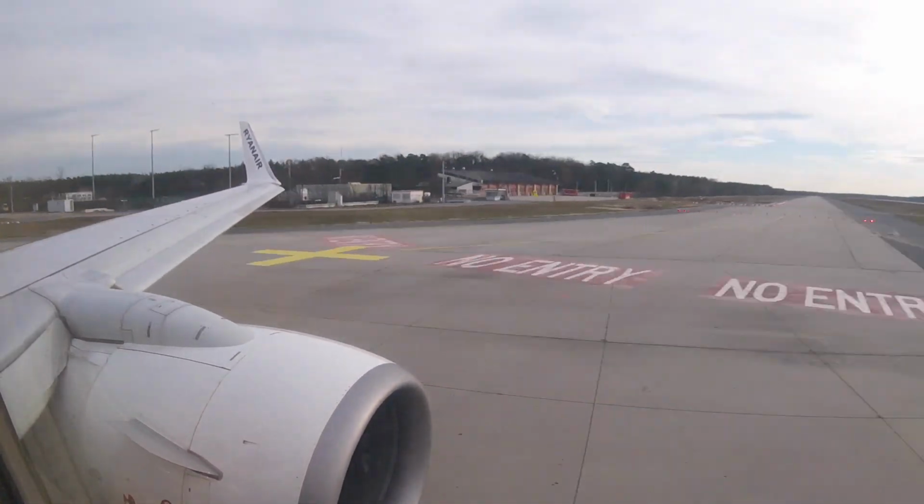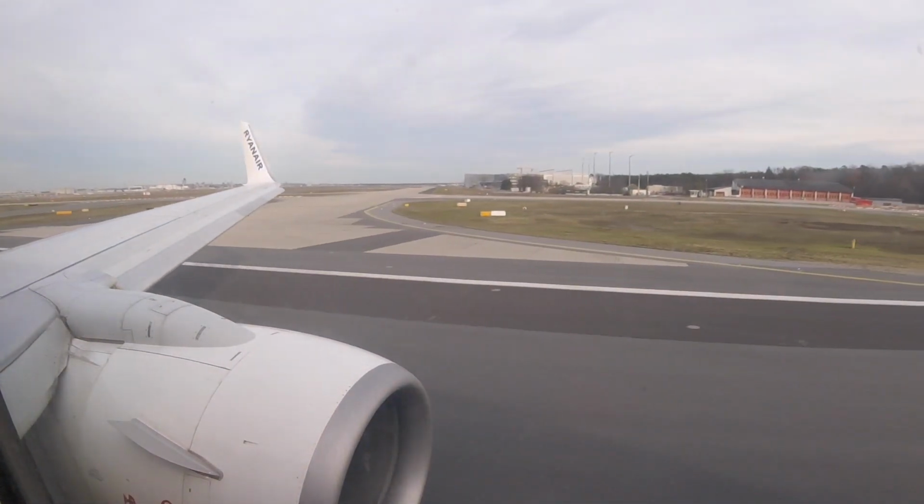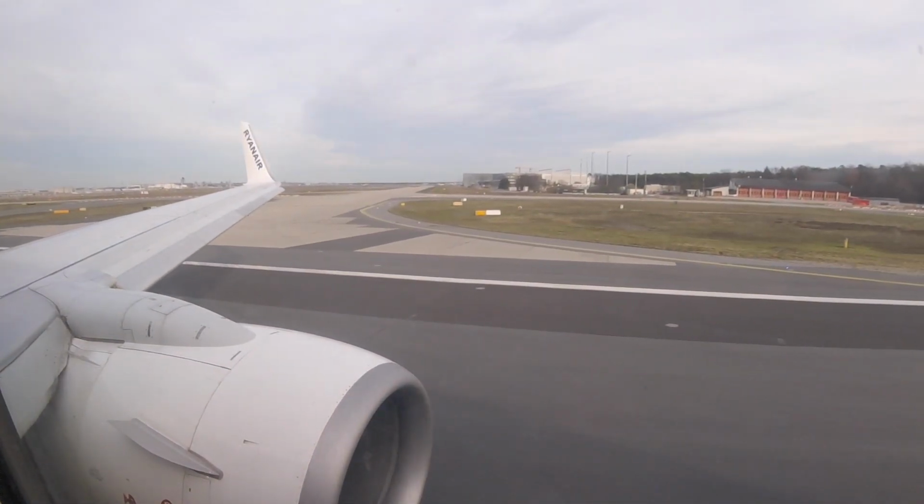As you can see, we're now turning onto runway 18 at Frankfurt. We get held on runway 18 whilst a China Southern 777 freighter departs runway 25 left. Enjoy the flight, folks, and I'll give some more feedback on the route.